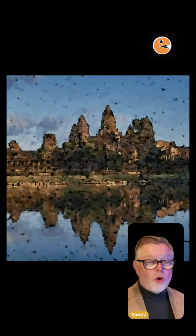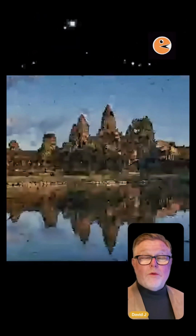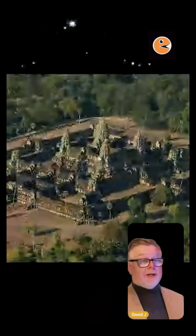It's a Buddhist place. It's in Cambodia. This is known as going once, going twice. This is Angkor Wat. Majestic beauty and spiritual significance make it one of the world's most important architectural and cultural landmarks. Angkor Wat. There you have it.